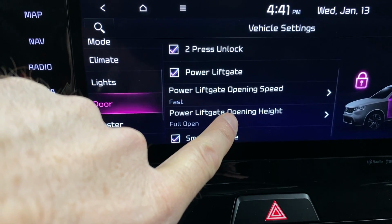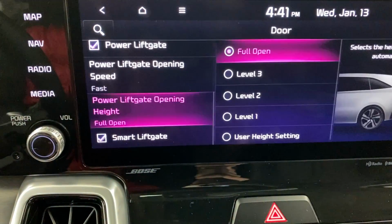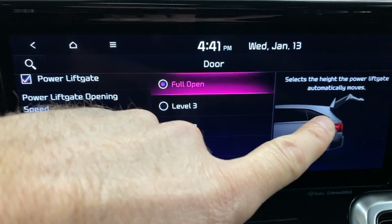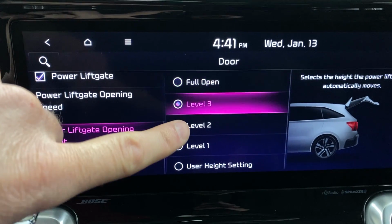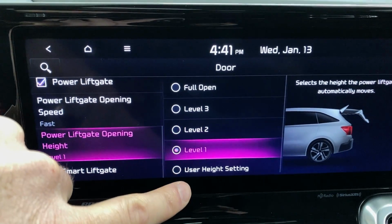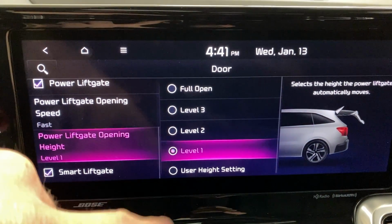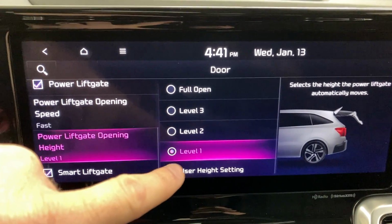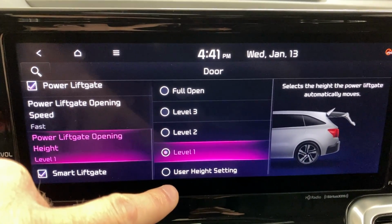In this car, you can set it up on the screen here, and it's kind of a cool function. You can set it up for fully open, which is what we have. You can see that's what it looks like there. We can set it for level 3, which is a little lower, level 2, which is a little lower again, level 1, which is lower again. Now, why would you want to do that? Well, if you park in a garage with a low ceiling height, you can set it so when it opens, it doesn't go higher than that, and you won't hit your garage.